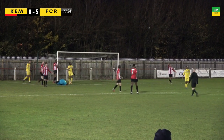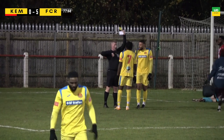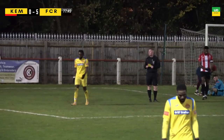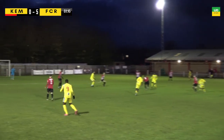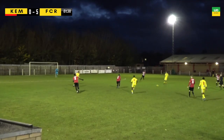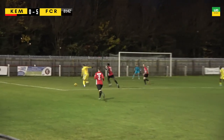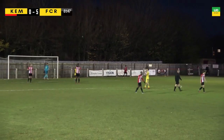I think he's kicked out again there, Coker, and he's off. Two yellows for kicking out, I think, at players. Well, he's got himself a silly red card there. That's a good ball, just a little bit too heavy. And they come again. Played through, and it's a good chance maybe. Oh, just wide. In the end, it wasn't the best of efforts.